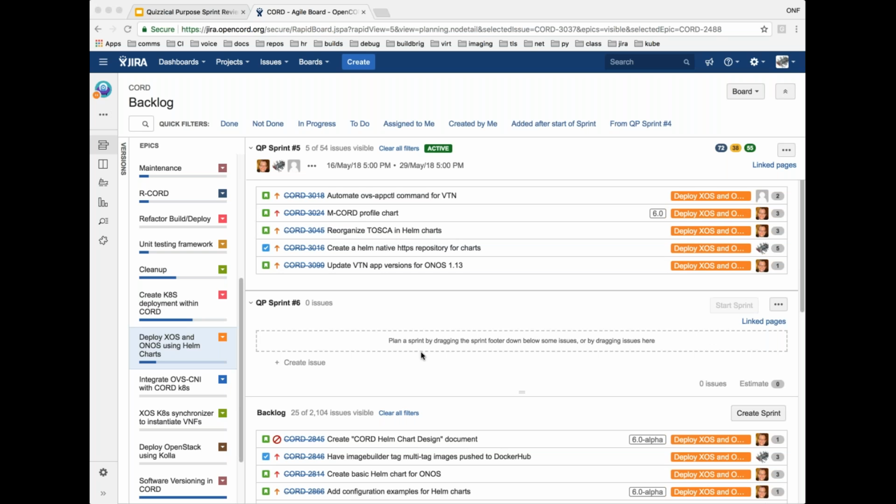Okay, thanks, Andy. I have 3016, which is creating a Helm native HTTP repository for charts. This basically lets people do helm repo add and provide a URL, which currently is charts.opencord.org. And you can, without doing a git checkout, start running some of our charts. And so that gets built automatically on new commits to the Helm charts repo. And thanks to Luca for helping me get that figured out and get the web server and other stuff set up.